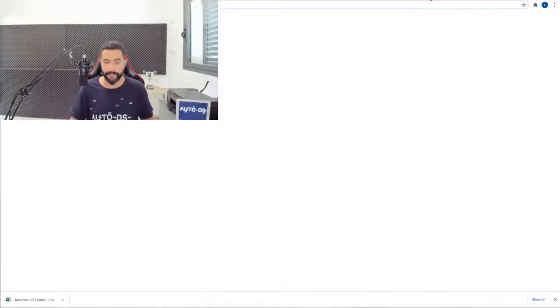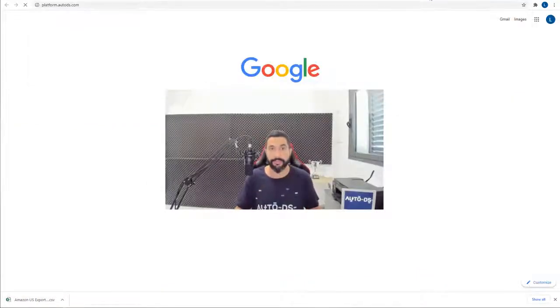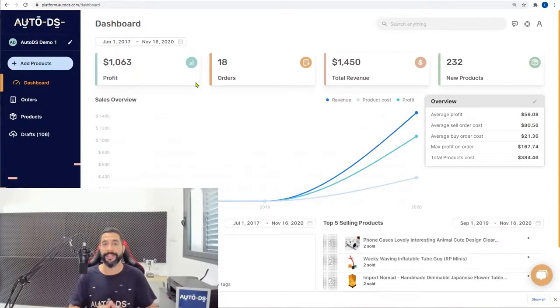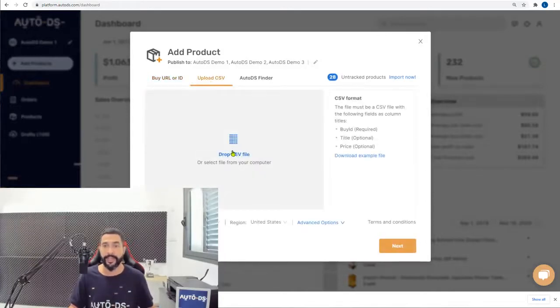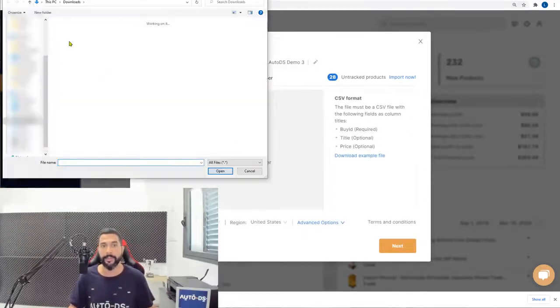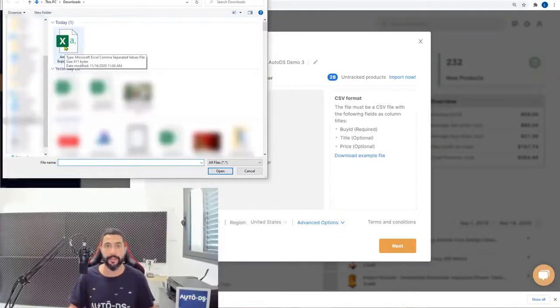The next thing that you need to do is head on to the AutoDS platform. For those of you who are dropshipping on eBay, you're not seeing this layout yet, but you will see it soon. And for those of you who are with us on Shopify, this is the layout that you're seeing now. So what you need to do is click on Add Products, then click on Upload CSV. And here you can click to open up your browser and show them where you have that file that you exported.